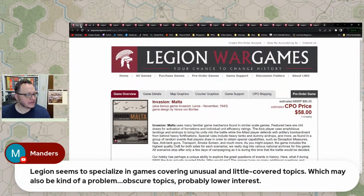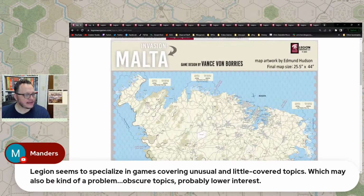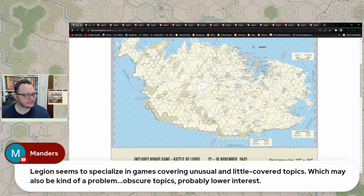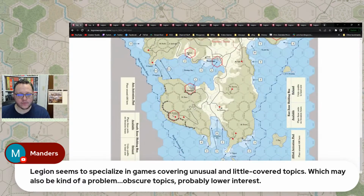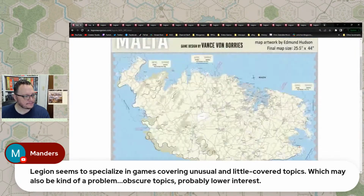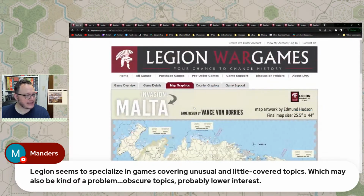Let's look at the map. Boy, this map artwork by Edmund Hudson. I love the map. This map looks great. And here's Leros, which is a weirdly shaped island. Weirder than Malta, anyway. Yeah, this looks, I mean, hell, I'll buy this.